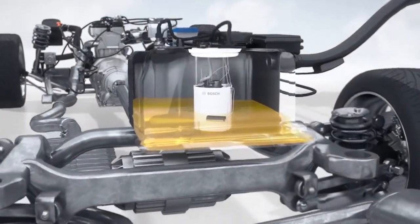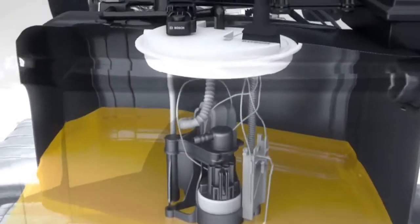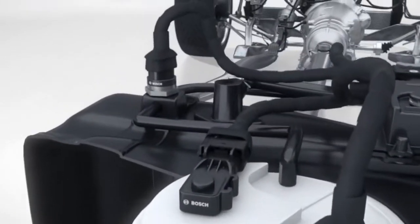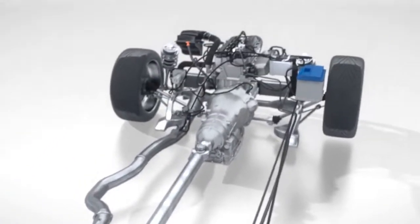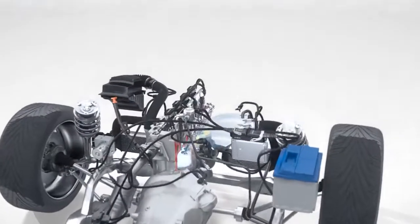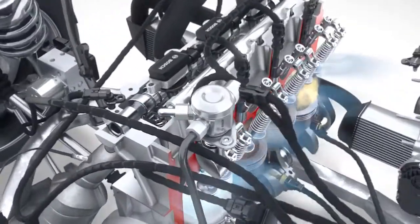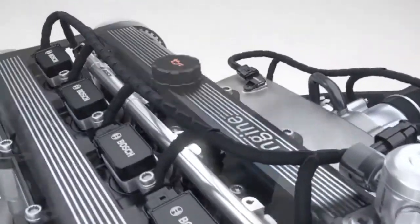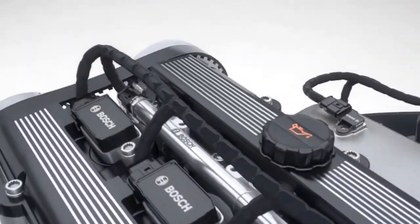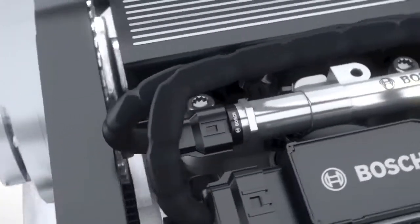To supply fuel, Bosch offers the fuel supply module with an electric fuel pump, fuel tank, and medium pressure sensor. These components provide the necessary amount of fuel from the tank right up to the injection. The fuel is compressed by the high-pressure pump to the required pressure level of up to 200 bar and stored in the fuel rail. There, a high-pressure sensor measures the current pressure.